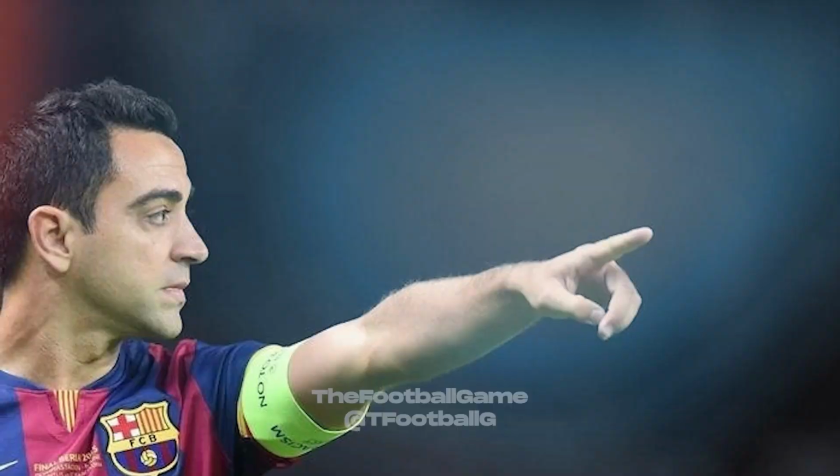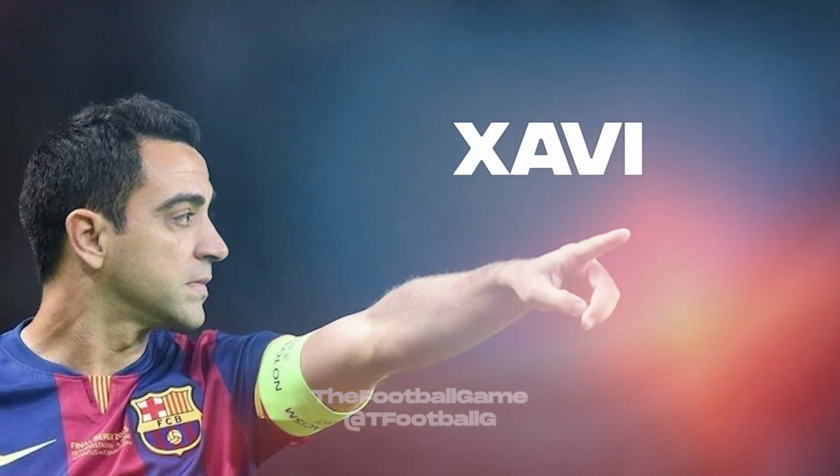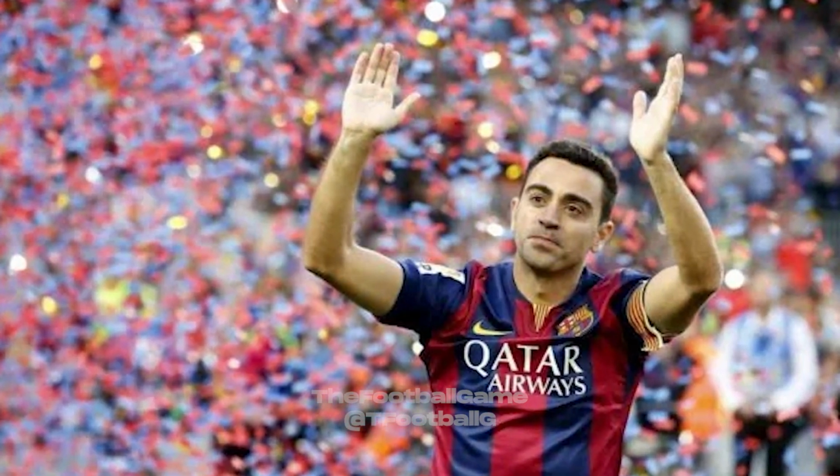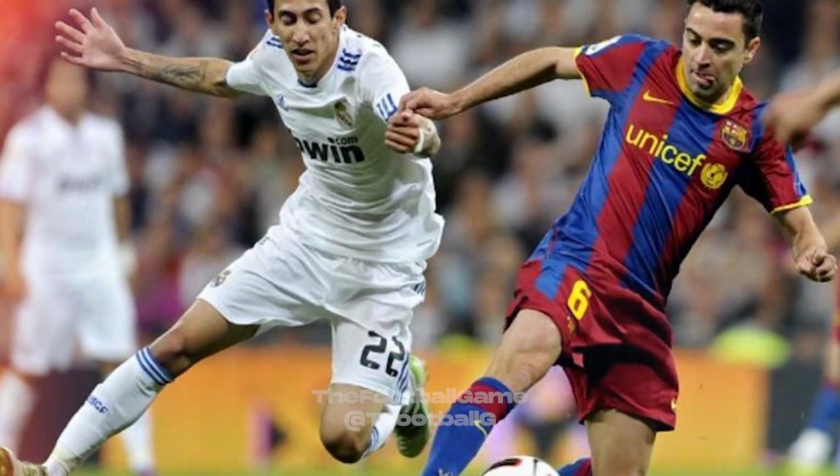Okay, so this move was signed on by Xavi, and you can call it a rather simpler version of the 360-degree turn. What you do is that you turn while holding onto the ball with such close control that it becomes nigh impossible for the defender to win back possession. Through this move, Xavi created a lot of passing options for himself, while leaving defenders scratching their heads.